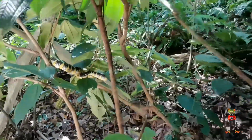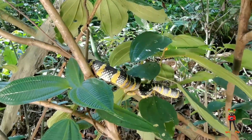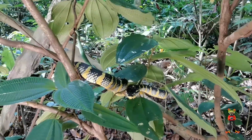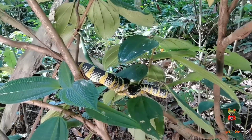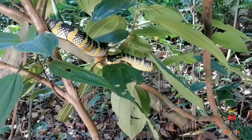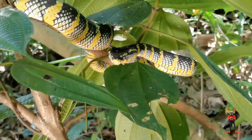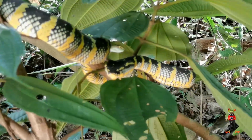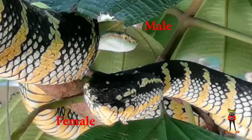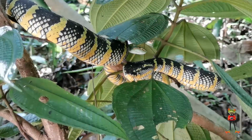This is the female. And you can see there's a different color, a different pattern, and different size between both of them. So this is what we call sexual dimorphism, meaning that there is a sexual difference between the male and female. This snake you normally find in the lowland of Malaysian forest, of Peninsular Malaysia forest. You also can find this in Singapore, Sumatra, Indonesia, and southern Thailand.